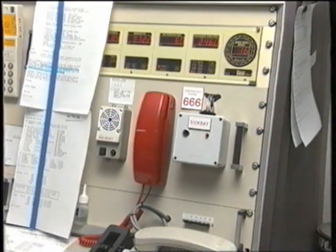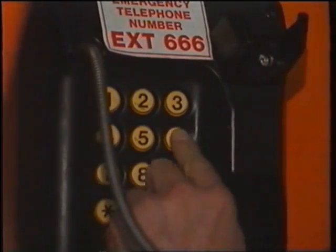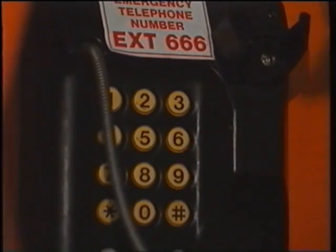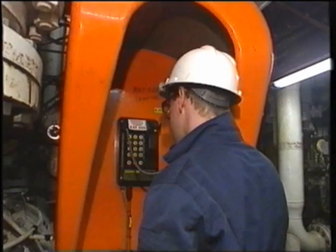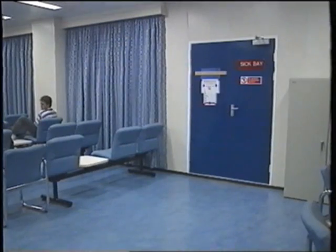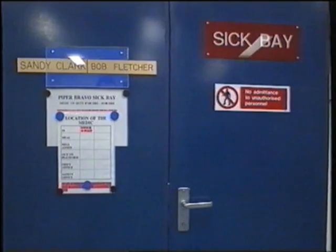We have the emergency telephone system here. That's throughout the platform. If anyone dials 666, it immediately comes up on the emergency telephone, rings this alarm, makes sure we jump to attention, so to speak. There's also a sick bay alarm for any patients in the sick bay. We monitor that 24 hours.